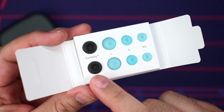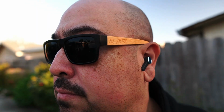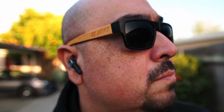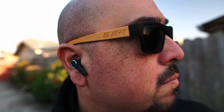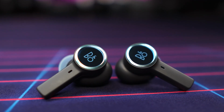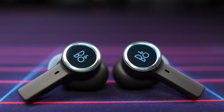Thankfully, B&O also included a set of Comply foam tips in the box if foam tips are your jam. Overall, the grip is excellent, and I haven't experienced any slippage while walking, eating, or working on my day-to-day stuff here. The combo of their grip and the IP57 rating make these a good option for people looking for some workout earbuds. When it comes to sleep, the Beoplay EX can work well for back sleepers, but side sleeping is probably going to be a no-go if those stems bother you.